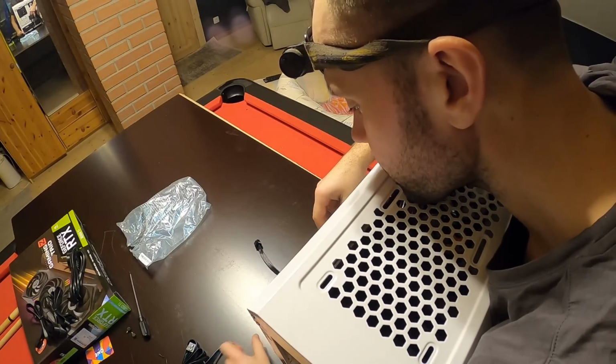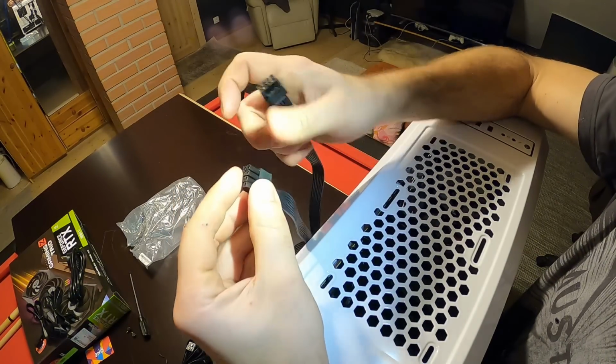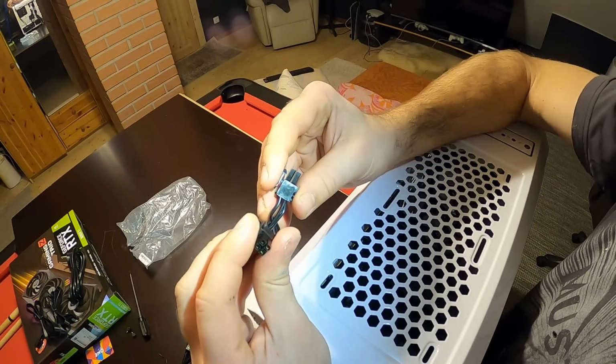So this motherboard has a 4-pin and a 6-pin GPU power supply. But the power supply has both 6 pins. So we need to take one of these apart. Yeah, like that. And you just kind of don't use one side.